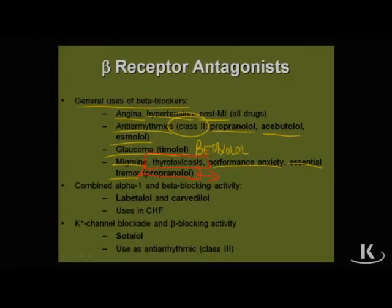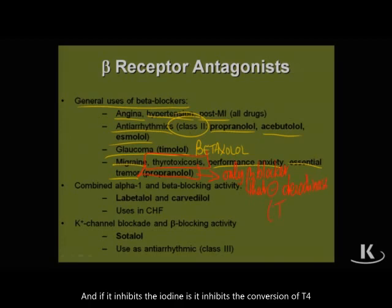Propranolol is the only beta blocker that can be used in hyperthyroidism because of this. It's the only beta blocker that inhibits deiodinase. And if it inhibits deiodinase, it inhibits the conversion of T4 to T3. Obviously, therefore, it's really an anti-thyroid drug.